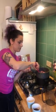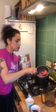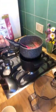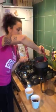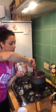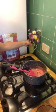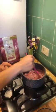What did you put in the pot? Just the chocolate to melt? Chocolate, and there is the water, because it's a bain-marie melting. If you have a microwave, you can for sure use the microwave, but I don't have a microwave, so I'm using the bain-marie.